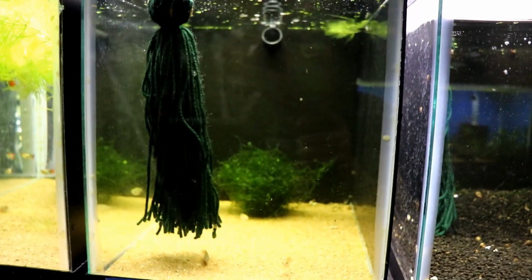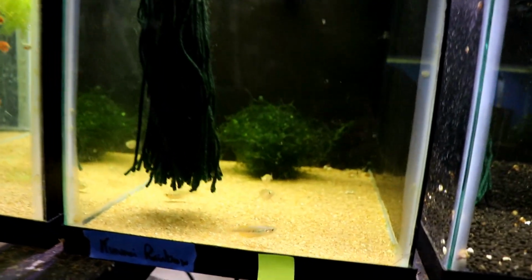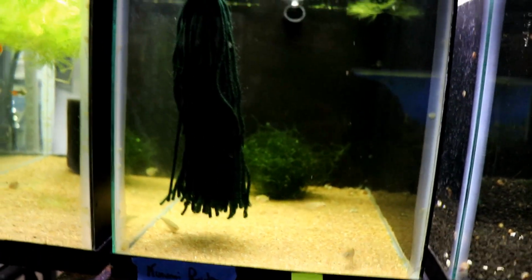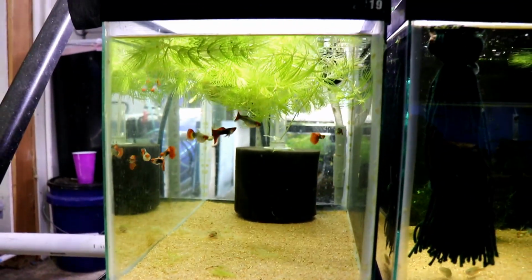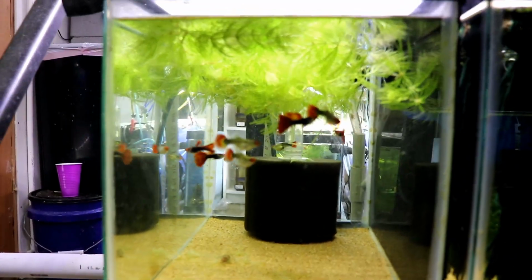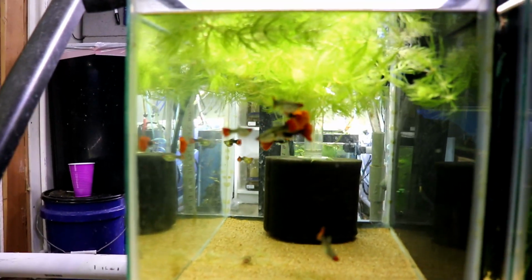This one is another new rainbow that I got. It's called a Kurami rainbow, one I've never heard of before. So we've got those guys actually breeding in there. And then this is a newer guppy that I got. These are called Tuxedo Kois. I bought a few trios of these. So they've had a few fry, not many.